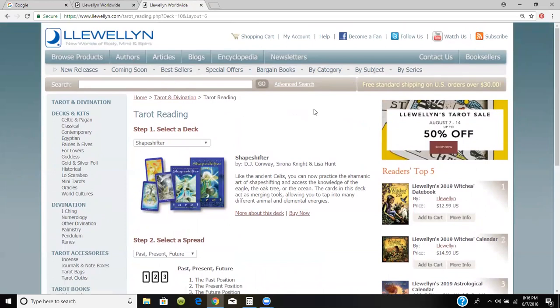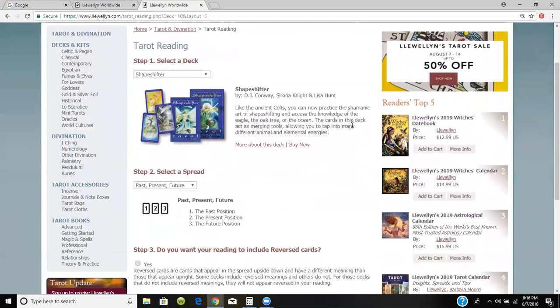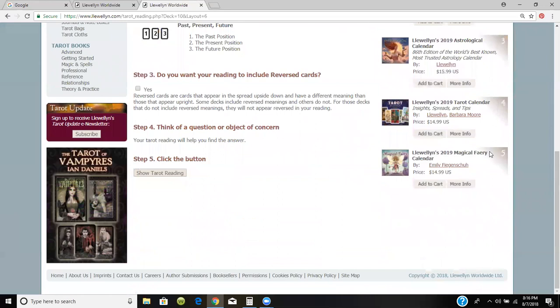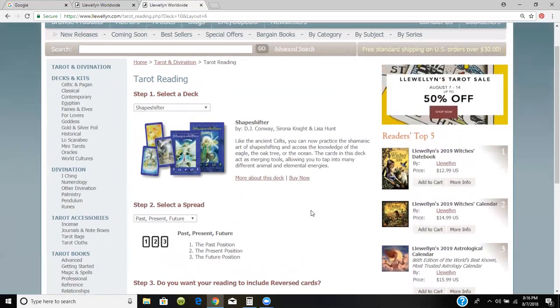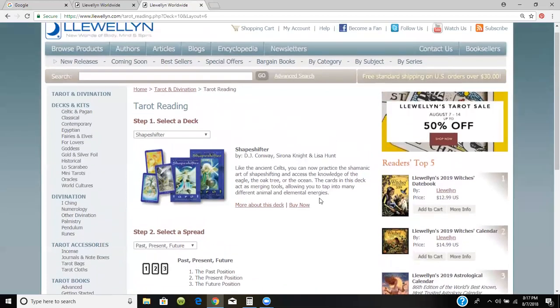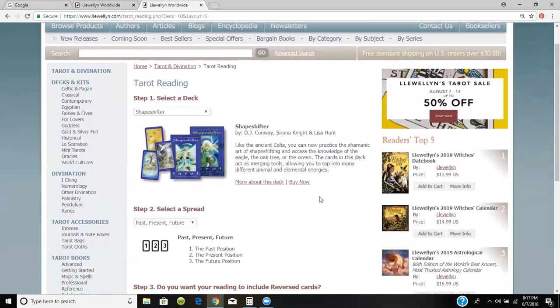So if you're interested in anything, and I just recently purchased this for next year, Llewellyn's 2019 Witches Date Book, anything about astrology, magical fairy calendar. So basically anything, if you're interested in shamanism or metaphysical or the esoteric or anything related to spirituality, really, that's not necessarily mainstream, then you can find it at Llewellyn. But I also like their app here.